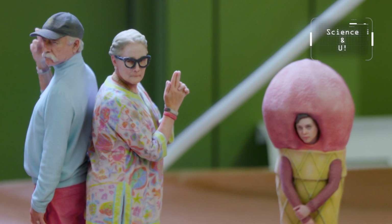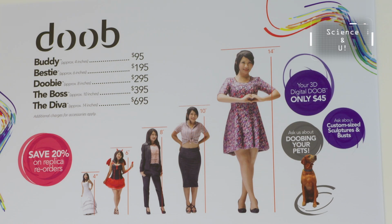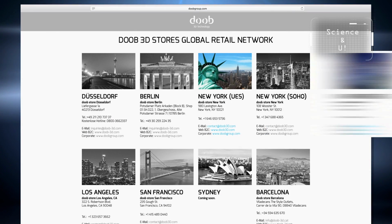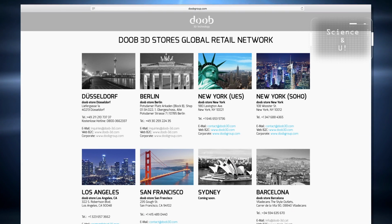It's an heirloom piece, so people spend a lot of money on it, and it's something that they hope to have forever. Doobs can cost anywhere from $95 to $695, depending on the size. And there are only 4 doob locations in the United States.